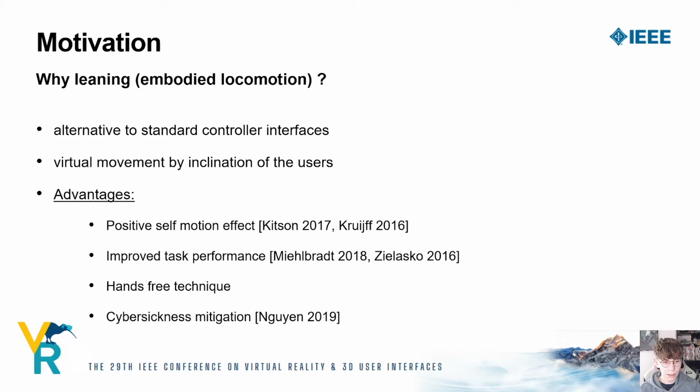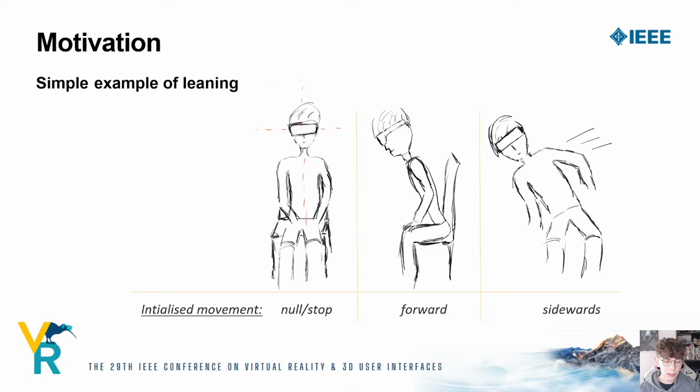Advantages of this method are, for example, a positive effect on self-motion and improvement in task performance compared to controller-based interfaces. It leaves users hands-free for other kinds of interactions, and the seated method comes with a higher cybersickness mitigation. When using leaning, your upper body is basically representing a joystick which lets you steer through the virtual world.